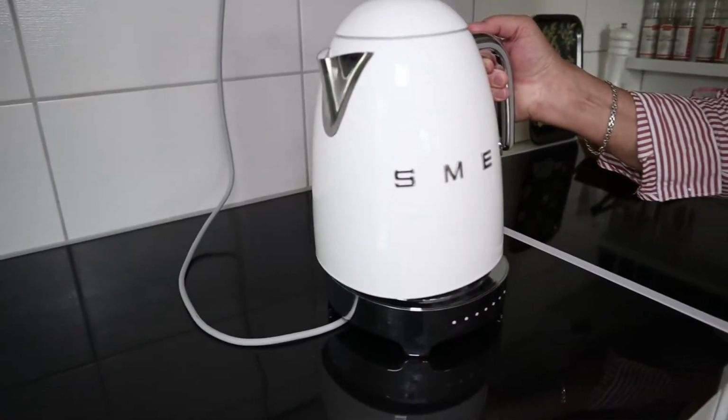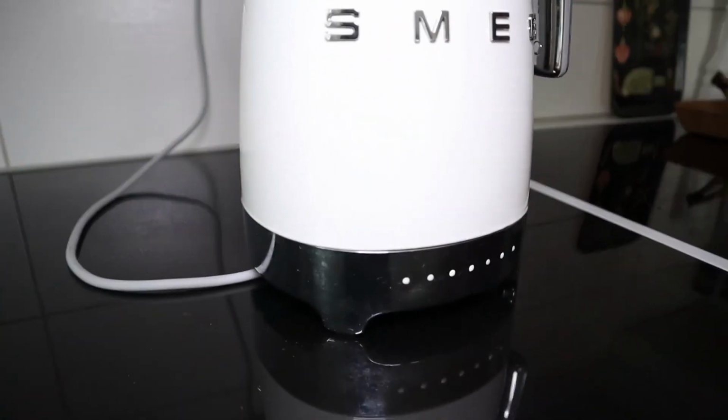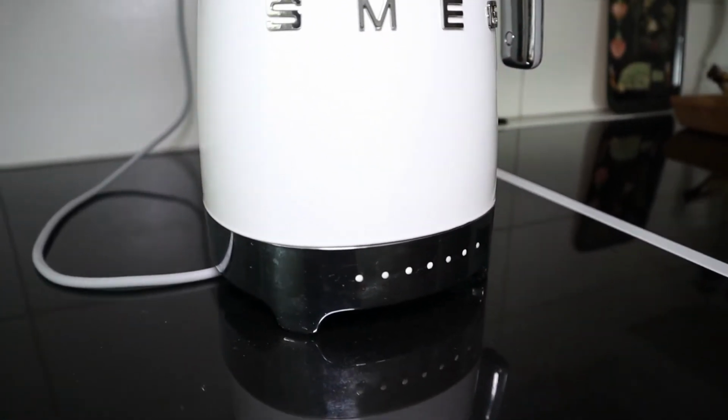Another distinguishing feature of this kettle and all the other SMEG devices too is the high quality. This looks and feels high quality when you use it. If you are looking for a beautiful, multifunctional and high quality kettle, definitely get this one from SMEG.